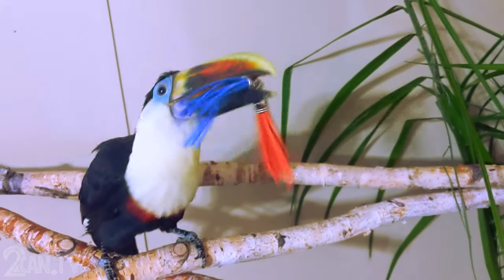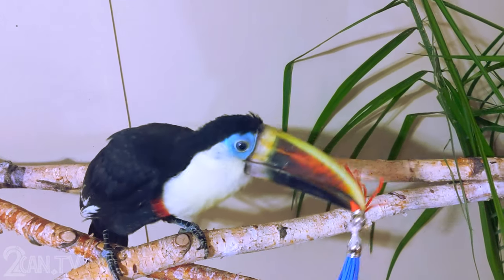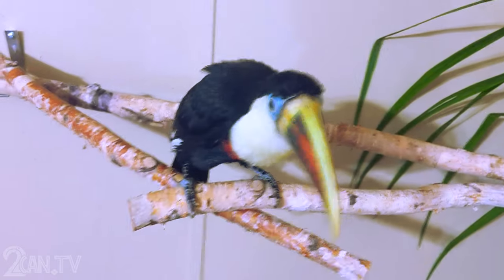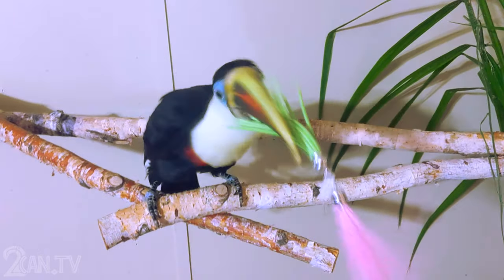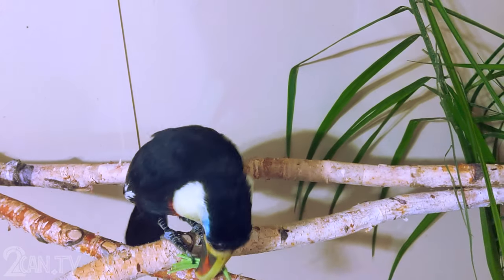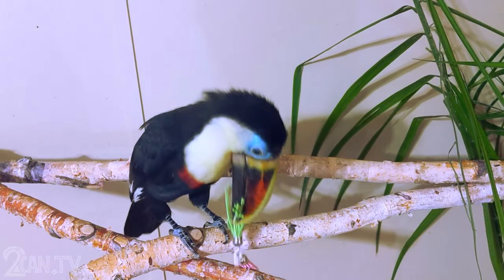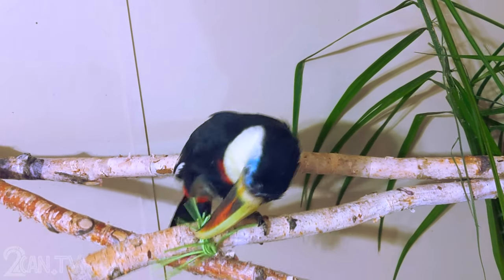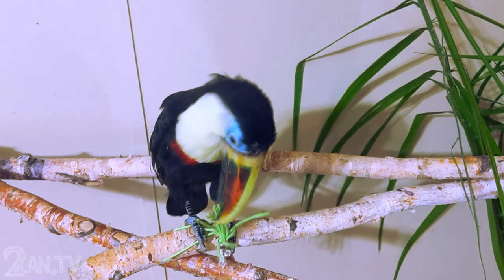You can see that a toucan's attention span is so short, you have to have toys all over the place, otherwise they get bored. There you go. I'll hide different toys around in different places so that she just comes across them naturally while she's out and about.